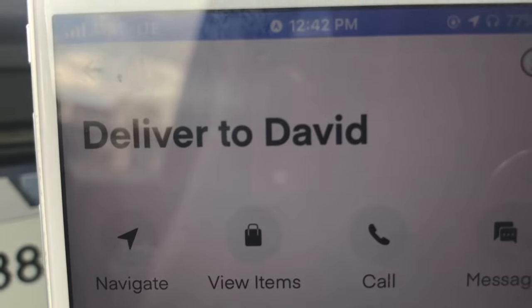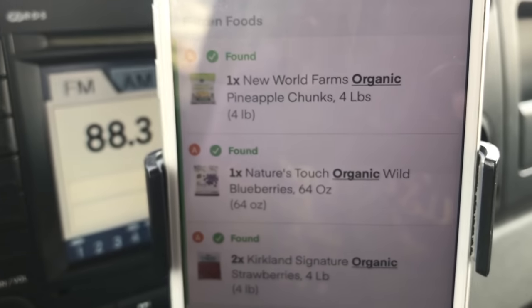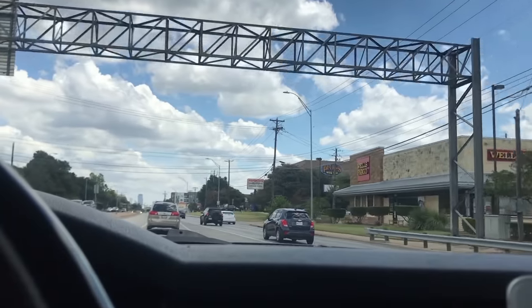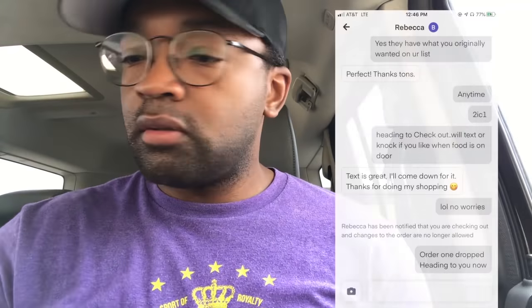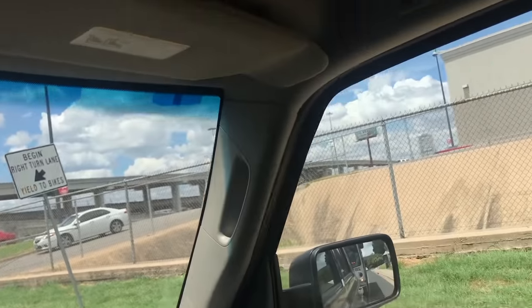So again, guys, when you get to your destination, they have view items right here, and it will take you right back to the item screen so you know which box or bag to grab. Looks like we're delivering to a pharmacy with that frozen stuff, so let's go drop this off real quick. All right, so David's order dropped off. We're gonna head to the next one now. Guys, look, it's the Target parking lot.